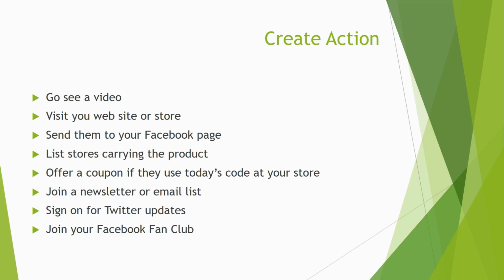You can offer a coupon if they use the code at a store or at your website or somewhere else, where maybe the code is good for a week or even a day. You can ask them to join a newsletter or an email list, or you can offer to give them something free. For instance, you can offer an article that is really pertinent to your product or your community or the solution you're solving. You can ask them to sign up for Twitter updates, and you can ask them to sign up for your Facebook fan club. Everything you do to cement your relationship.